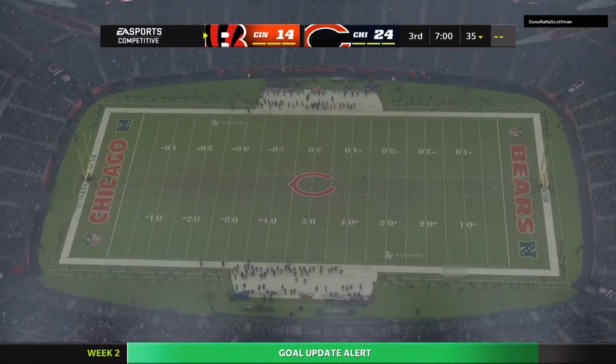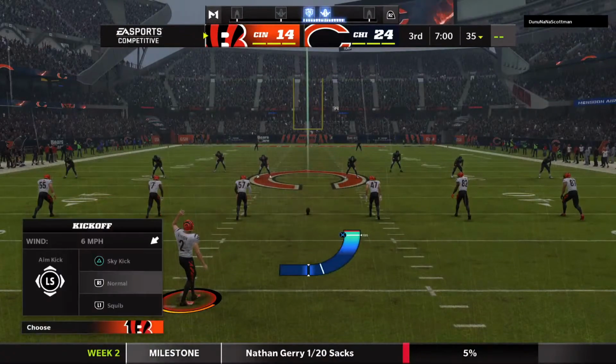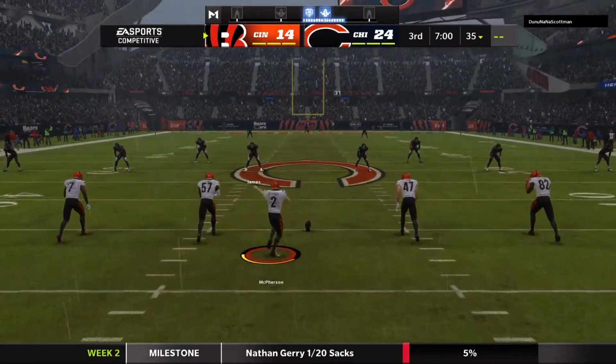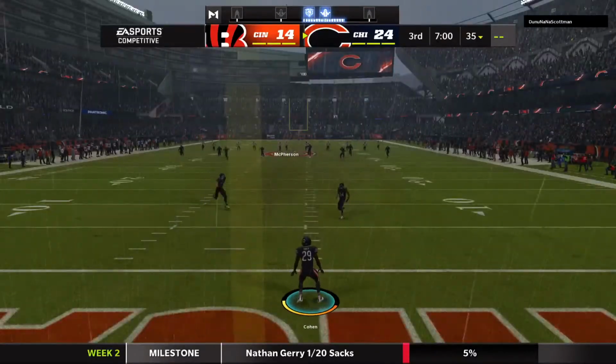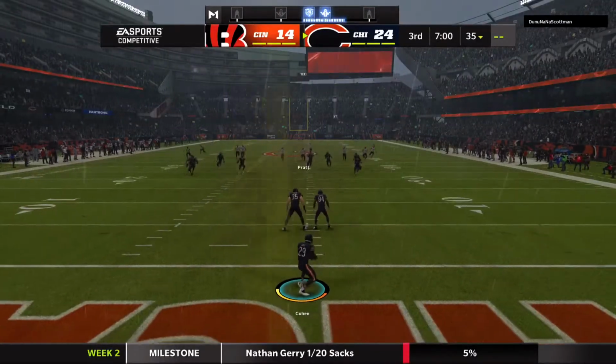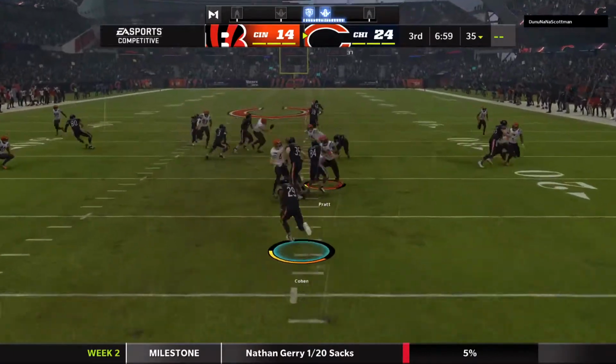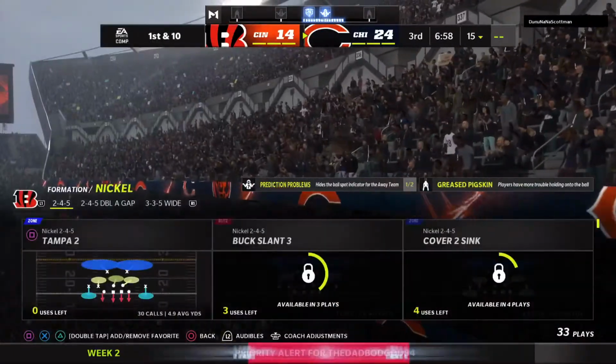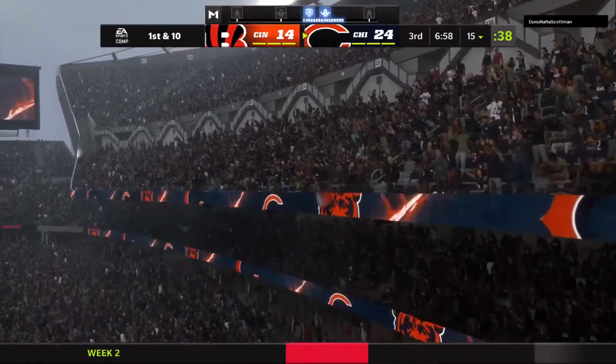All right, Coach, thank you, and we welcome everyone back for quarter number 3. Forecast calling for more of the same. The rain set to continue as we are underway in the second half. From a yard or two deep, here comes a return. And the decision to bring it out, not a good one, as he's tackled at the 15.